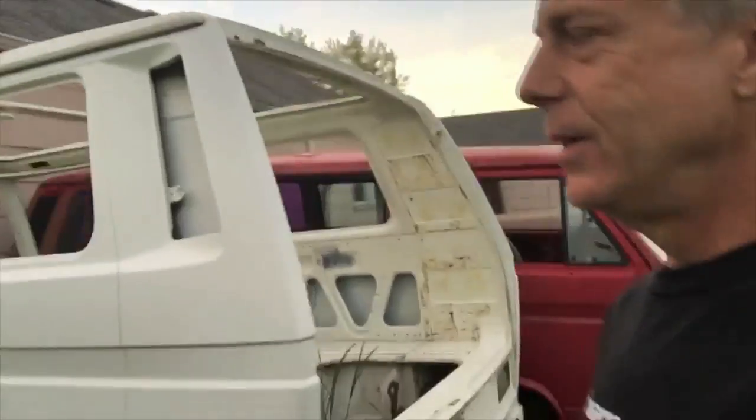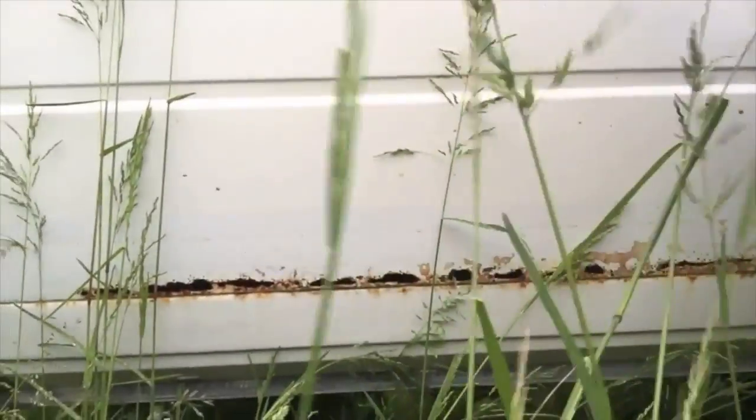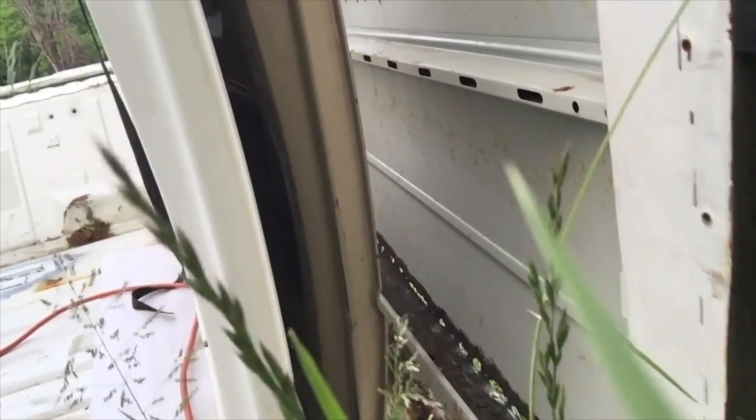And while we're here, I'll just point out some of the worst rust that sort of stopped me, and that is down here on the side. You might be able to see these are actually behind the grass. The panel is actually rusted through, so there are perforations. And if we go around inside the van, you can see holes all the way through to the road.